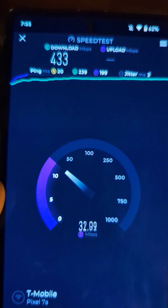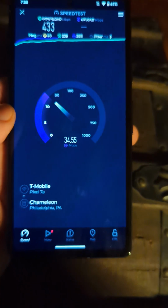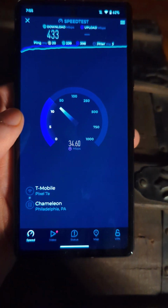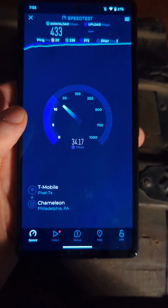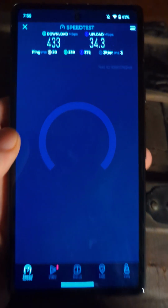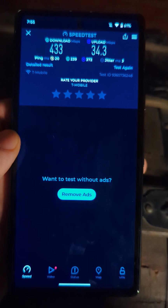So 433 on that one. 20 ping. The upload looks like it's staying consistent around the mid 30s. So 34.3 on the upload on that one, and 433 on the download, and only 20 ping. So that's definitely not bad, guys.